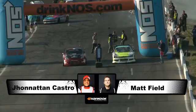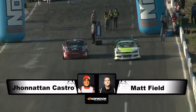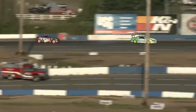And he had some problems this morning in practice. They actually broke their window in some sort of on-track incident and were able to get it replaced. The hood came up and smashed his entire windshield. Oh, man, that's unfortunate. Matt Field is the higher qualified driver. He's going to be leading.